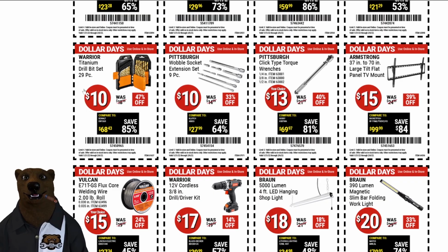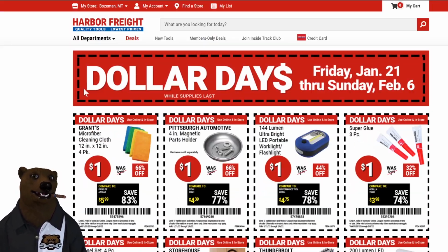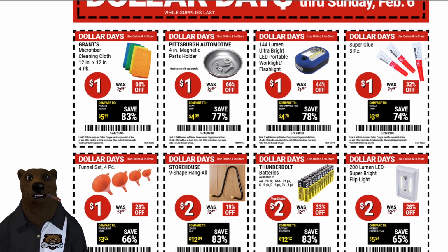All right. Anyway, they got a whole bunch of other coupons. I'll link to this page so you can take a look at it. It was nice when they were free. Those days are behind us, but still for a buck, I'm all over that magnetic parts tray.